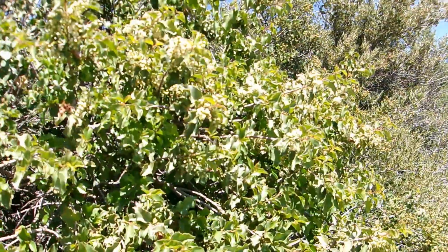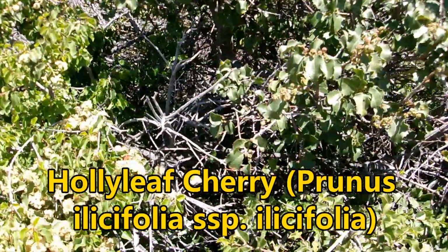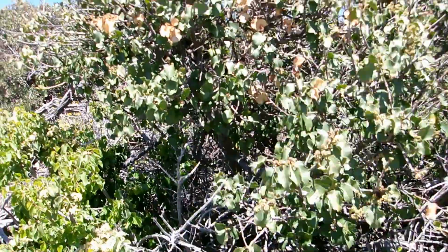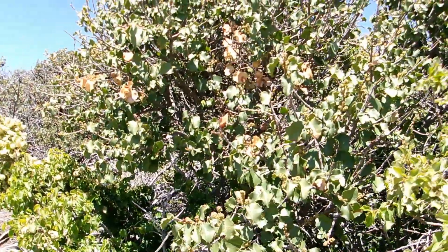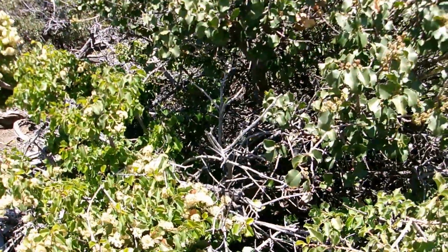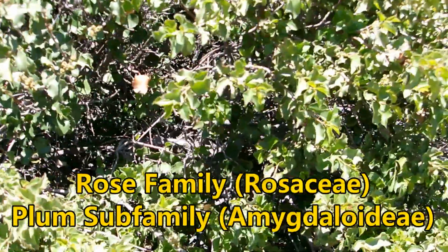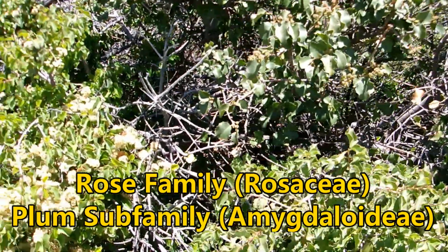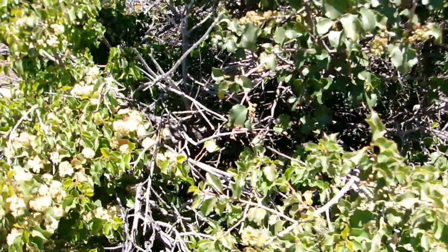This is Hollyleaf Cherry. This is Prunus ilicifolia, subspecies ilicifolia. And Hollyleaf Cherry is an evergreen, small to quite large shrub, sometimes very large shrub, sometimes occasionally close to small tree size. And it is a member of the rose family, the Rosaceae. And it's in the Amygdaloideae subfamily of the rose family.